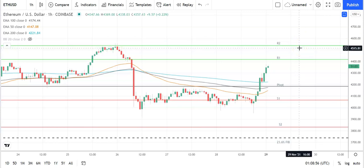Second major resistance level sits at 4,537. Fall through the pivot will bring the first major support level at 4,065 into play. Barring an extended sell-off on the day, Ethereum should steer clear of the second major support level at 3,831.